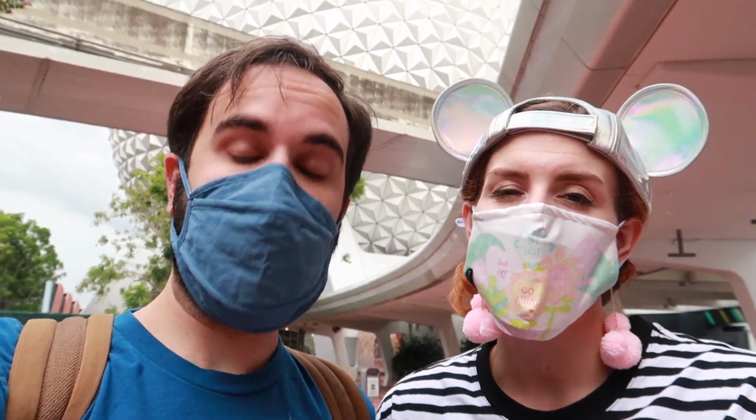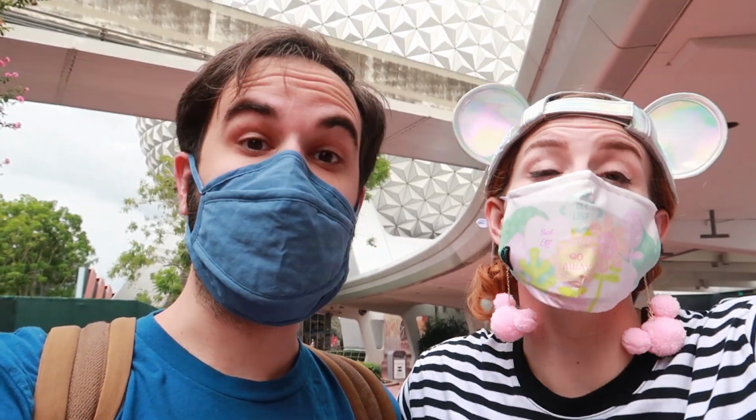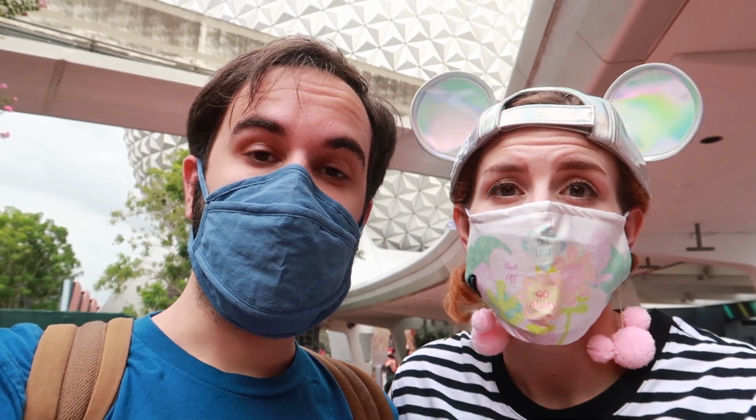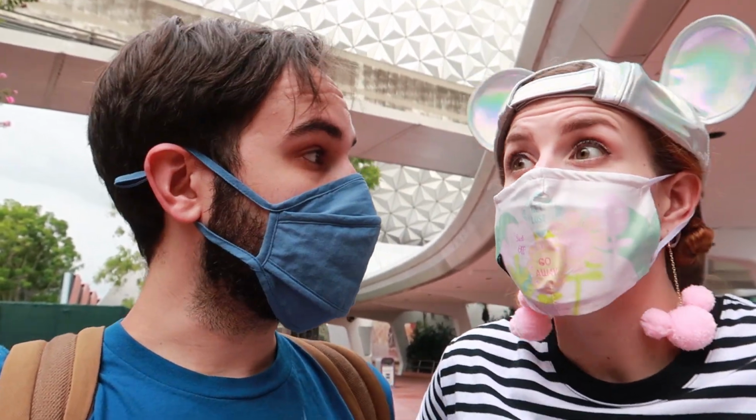Tonight we are at Epcot. It is a little after 5, right? Correct. Oh, actually, it's almost 6. Yeah. So we have a solid 3 hours here at Epcot before they close at 9. And it crazy rained. Yeah. And it is actually super cool and nice outside. It's actually really comfortable, so I'm really excited.